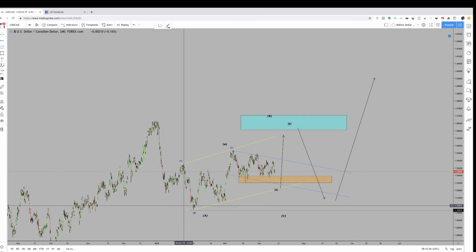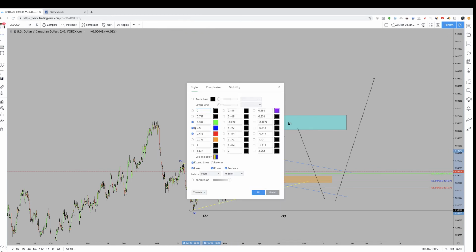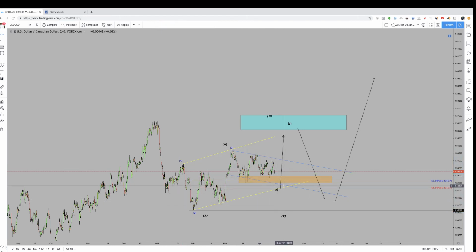We can even bring out some fibs. Boom, check that out. 50 into 61.8 is right here. Move this 38.2. A lot of confluence in this area, you all. So watch for UK to push down lower and wait on this buy setup to the upside.